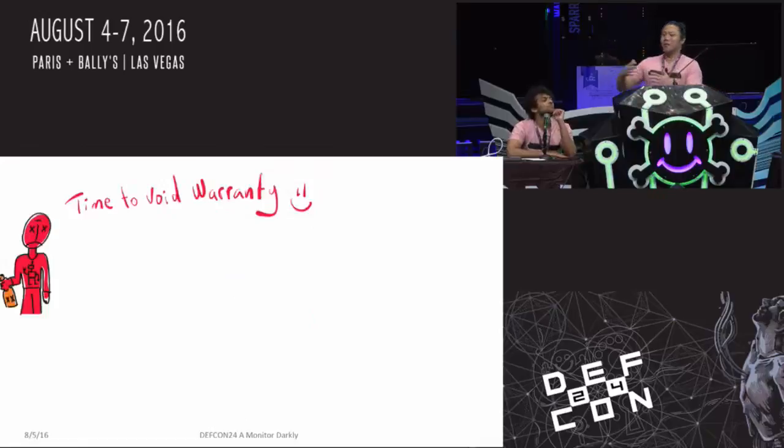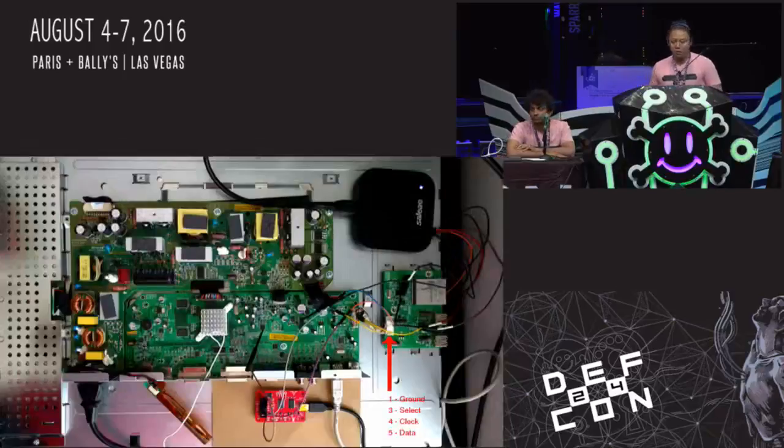Right, and this is the mechanism that the monitor uses to update the firmware from USB into the on-screen display controller. Okay, so we read some documentation. Let's void the warranty. Let's figure out what the hardware looks like. So we opened up the back of the monitor. This is pretty typical, right? The top of the board is where all the power stuff is, and the digital stuff is on the bottom.